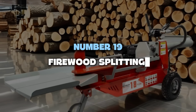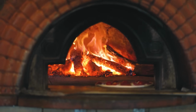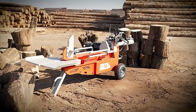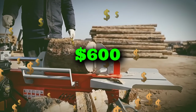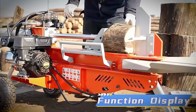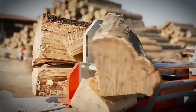Number 19. Firewood splitting machine. Many restaurants in the city still cook with firewood, but getting it isn't always easy. And that's where this machine comes in, whether hydraulic or electric, designed to cut logs quickly and efficiently. Its price starts at $600, but it can cost more depending on the model. The production cost per cubic meter of firewood is around $10, purchased from suppliers. After processing, it can be sold for $30 to $50.